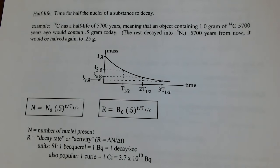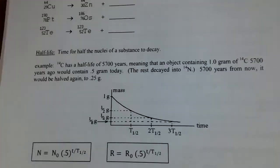Quite often you'll see the activity of something rated in millicuries or microcuries. If a becquerel is practically nothing, a curie is hot. You do not want to walk around with something in your pocket that has an activity of 1 curie. That would not be smart at all.